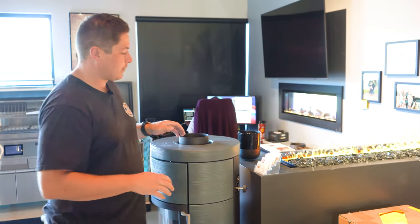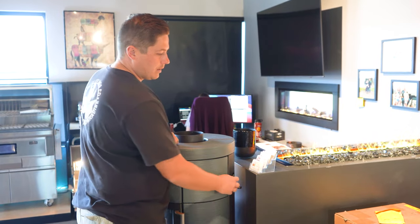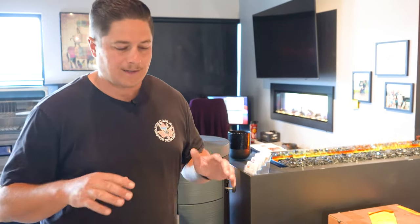So that's how you operate them. So they do operate differently. Again, with a reburn system, we're really not doing much at all. We're just maintaining our oxygen in the firebox itself. With a catalytic combustor, we have to wait for the stove to come up to temperature. Then once we're at temp, we activate our combustor and then our combustor takes over from there. Now the question is which one is better?